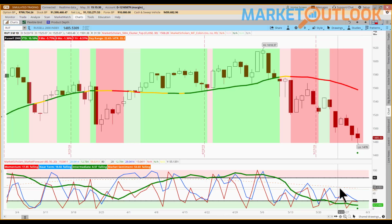You'll also notice in the background there, we have this kind of orange dotted line that's being plotted, and that is our longer term market sentiment line.